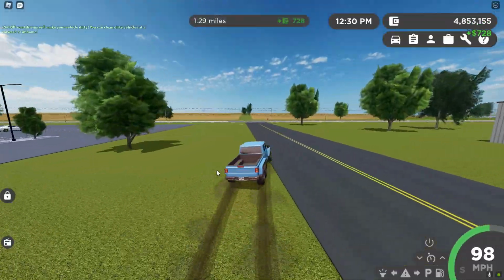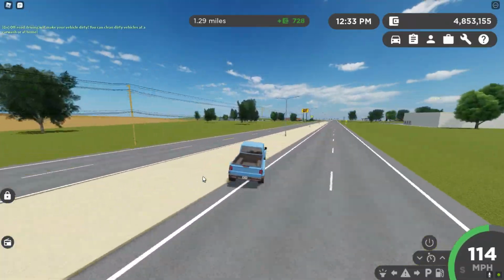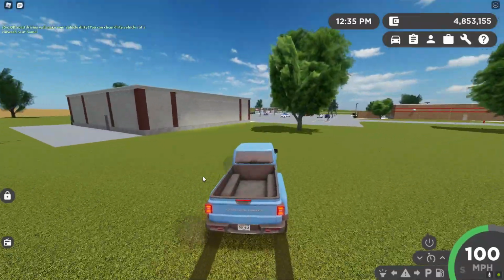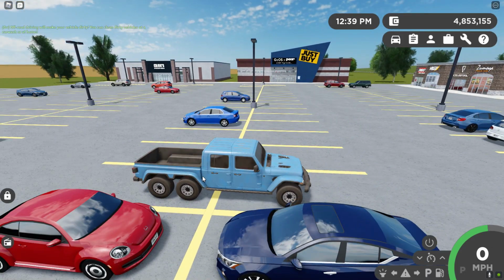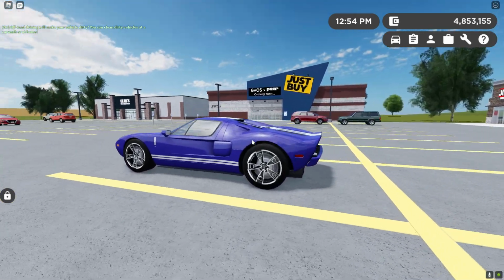One other thing about this car, though, I used it to help me with the Easter hunt up until about 20 parts, and then I switched over to my Trackhawk and finished it off. But overall, this is one of my favorite cars in Greenville ever. For number 7, we have the Ford GT Roadster.